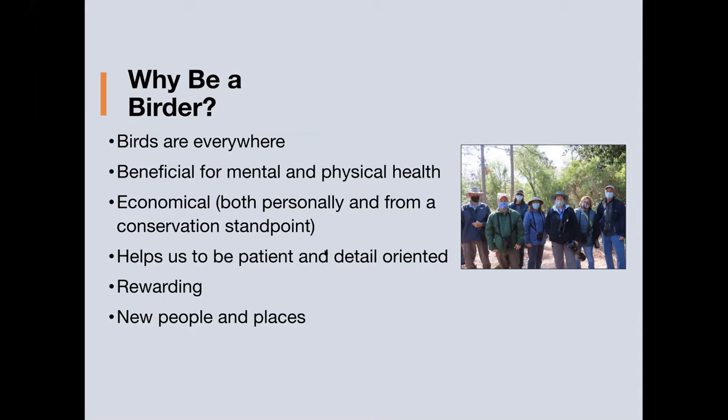It's economical, both personally, because it doesn't cost a lot of money to be a birder. You can spend a lot of money, but you don't have to. And from a conservation standpoint, we're helping conserve birds by spending our money on park admission, hopefully duck stamps, which actually goes into preserving land. It helps us to be patient, and it definitely teaches you to observe better.